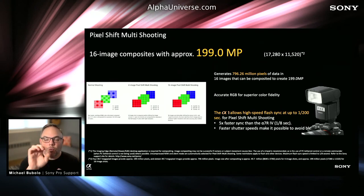Instead of just taking one frame and getting one portion of that color, you're now able to stack that on top of each other and get the full color gamut in that scene. And now you can also use flash and shoot your image composites at 1/200th of a second, where previously we could only do it at 1/8 of a second. So it's a really big difference, and it's a really big deal. So if you wanted to shoot composites in a faster moving scenario or a situation where people are moving, you can do that now.